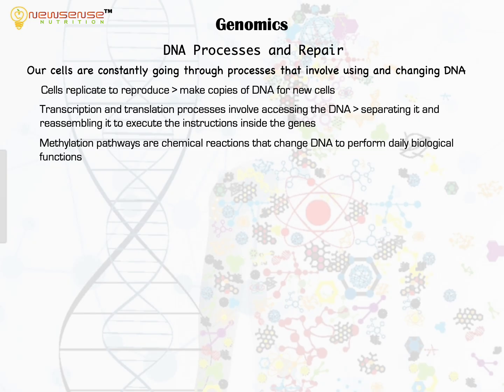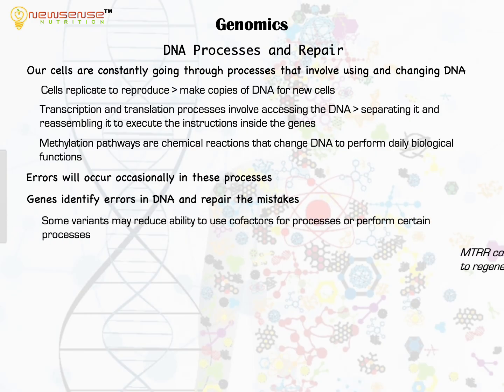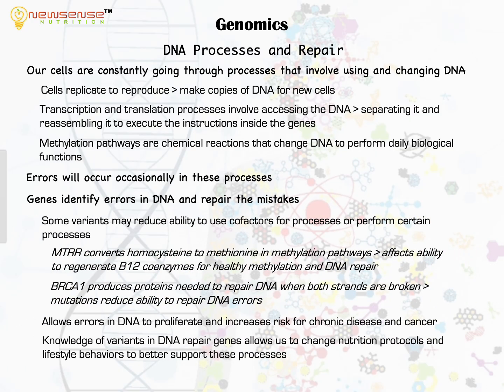Those transcription and translation processes are involved in accessing the DNA, the genes, separating them out, reading the instructions, executing the instructions, and then methylation pathways are basically chemical reactions that change DNA, again, helping to perform all of those daily biological functions. Well, as you can imagine, we have trillions of cells, and this is happening over and over and over, constantly in our bodies, so errors are going to occur. That's okay, because we have genes that identify errors in DNA and go repair the mistakes.